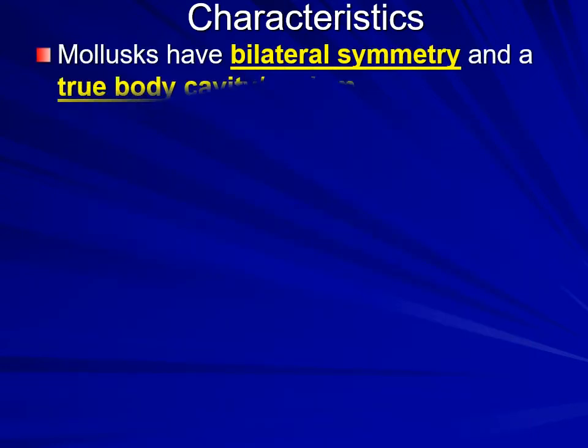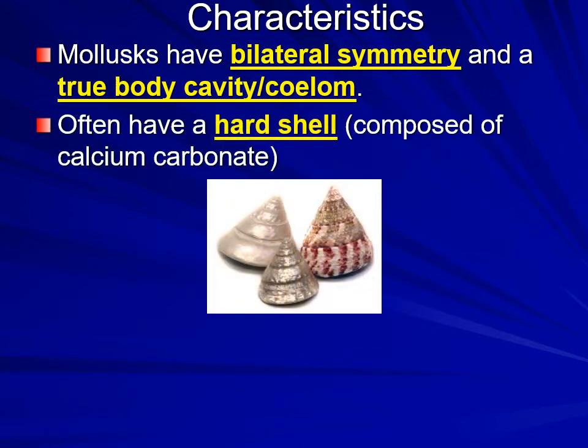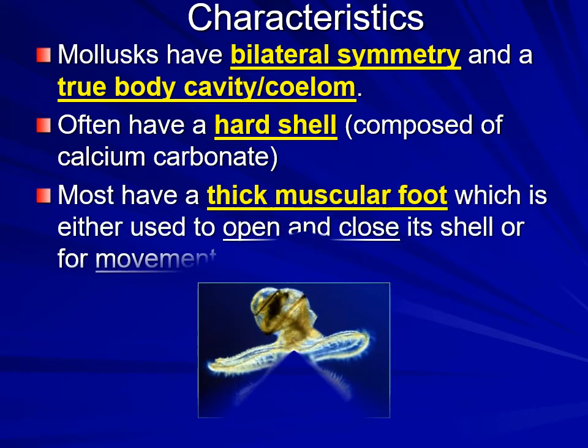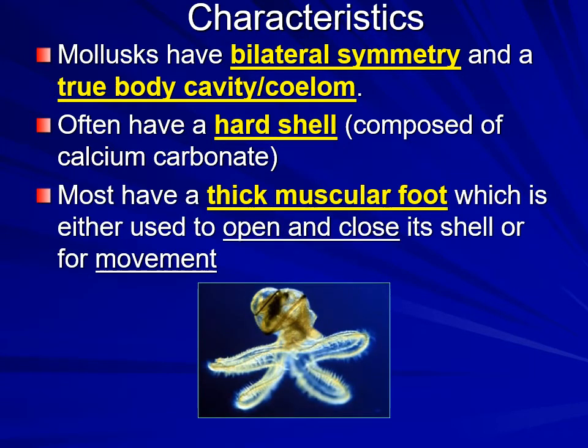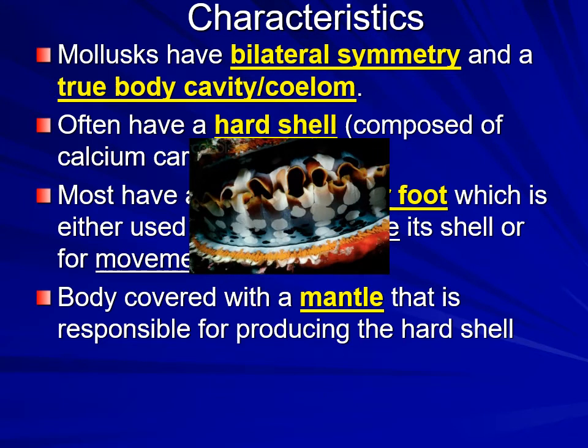The characteristics of Mollusca are that they have bilateral symmetry and a true body cavity, or coelom. They often have a hard shell composed of calcium carbonate. Most have a thick muscular foot, either used to open and close its shell if it happens to have two shells, or it's used for movement, like in the case of snails. And they also have a mantle, and it is the mantle that is responsible for producing the hard shell.